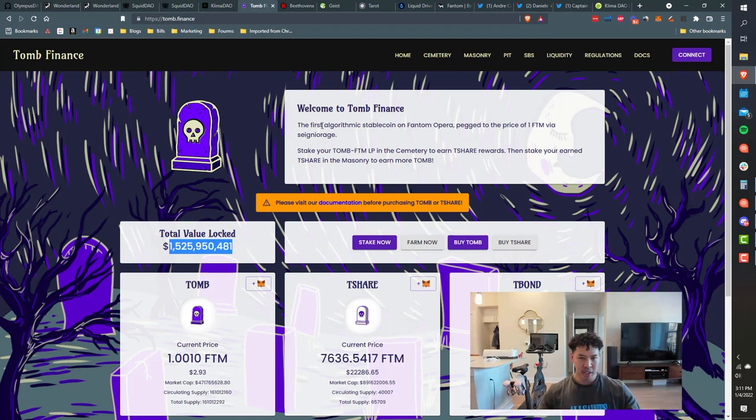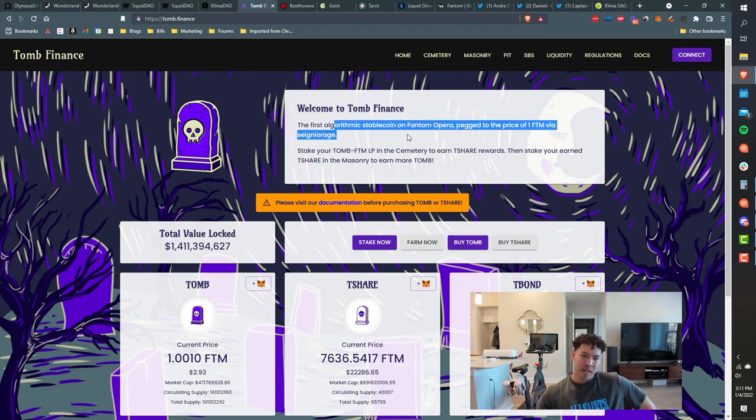But essentially, the goal of this project is to make a stable coin pegged to the price of Phantom, which is a coin that I'm really bullish on. Which is interesting, because most algorithmic coins that were pegged to, say, a layer one have all failed in the past. The first one I ever heard about was Iron Finance, and that was the one Mark Cuban got totally destroyed on.